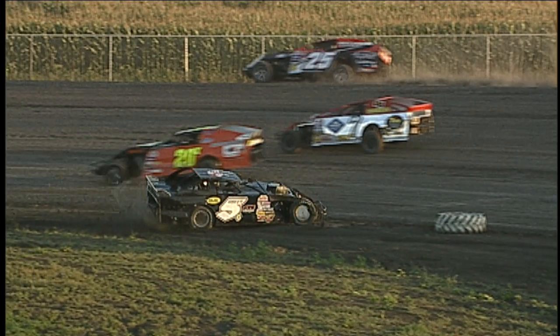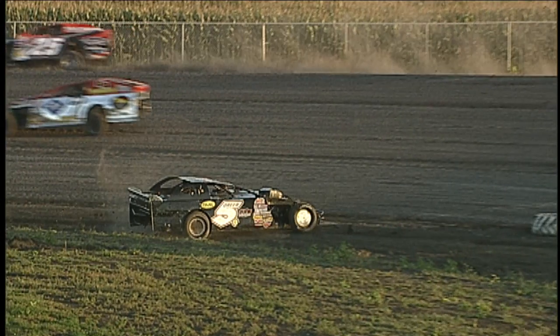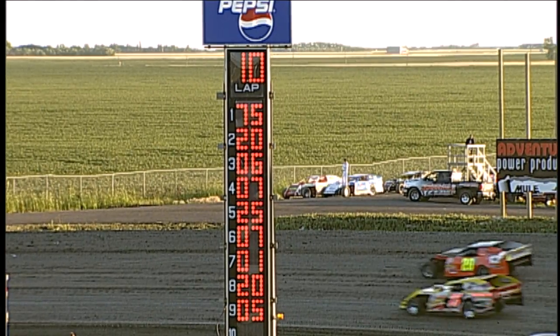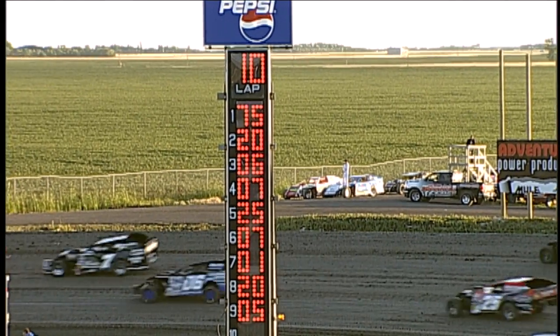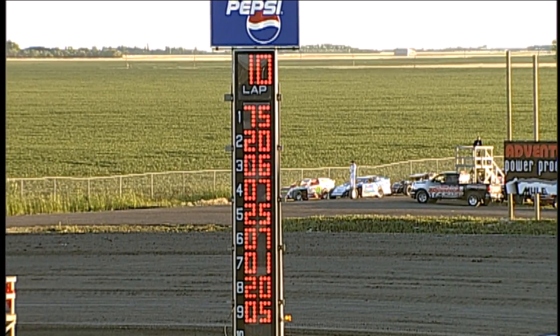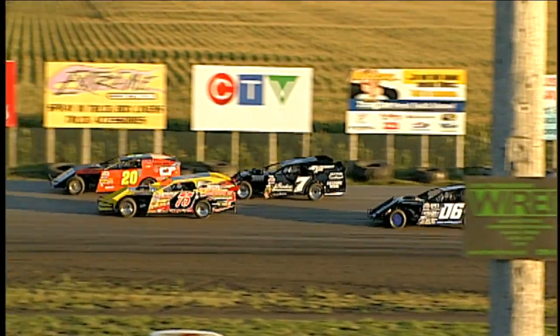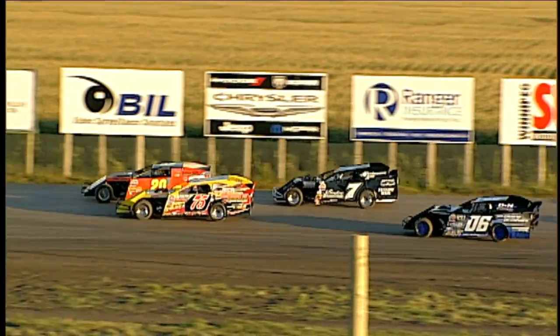Well, of course, Jordan Wall out of Greenbush, Minnesota. We saw Dustin Wall earlier. Jordan Wall out of Greenbush driving that Wall Brothers Racing number 75. Now, we talk about Kevin Sexton. Of course, he is driving one of Darian Boyce's race cars. Darian Boyce is started way back in the 5th row. And, of course, Kevin Sexton in his car, the number 20 in the front row.